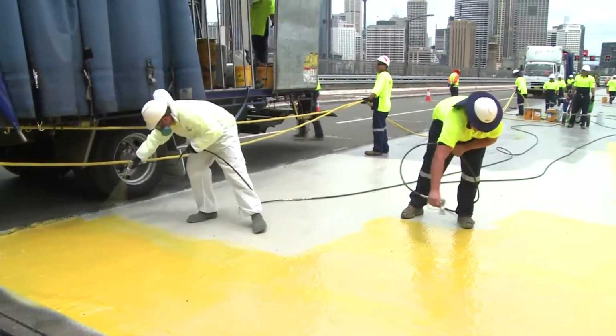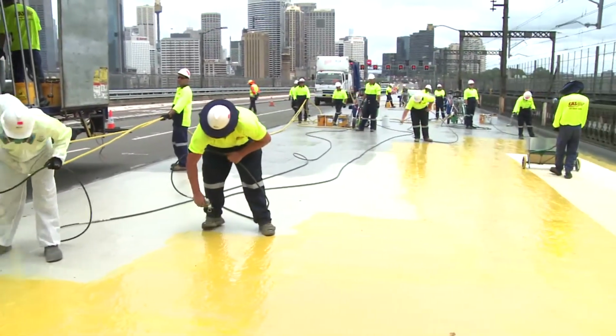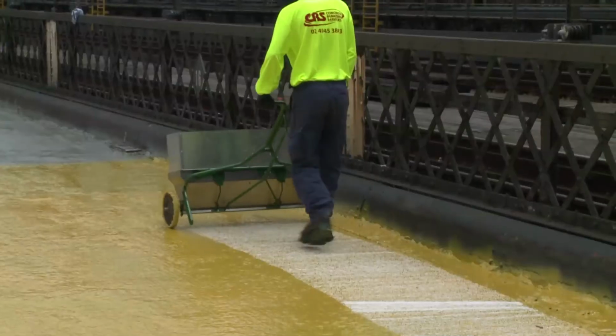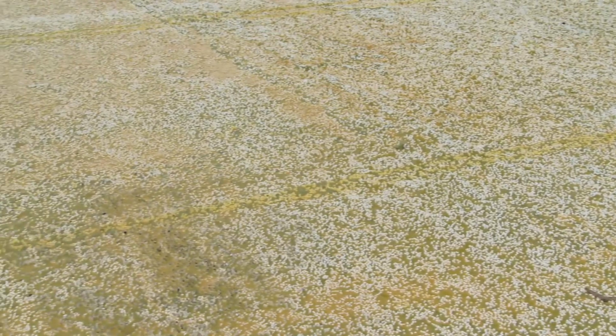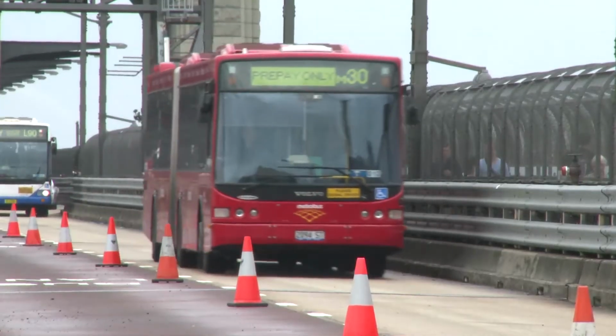The third layer is essentially an adhesive, a glue, to bond our polyurea, our waterproof membrane, to our fourth layer. The fourth layer are the pellets. When the asphalt goes down, it melts these pellets that we're putting down and provides a bond between the asphalt and the membrane.